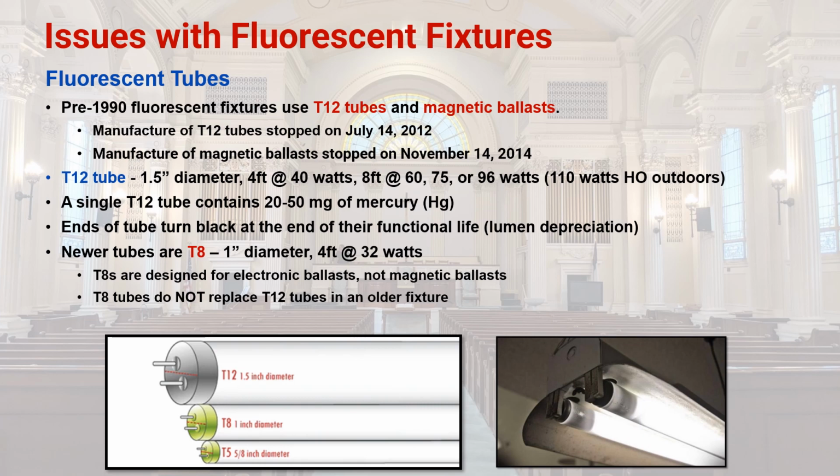Newer tubes since the 1990s are T8, which is 1 inch diameter. A 4-foot tube was traditionally 32 watts. T8s are designed for electronic ballasts, not magnetic ballasts. So do not put T8 tubes in a magnetic ballasted fixture that had T12 tubes before. It overdrives the tube, and I've personally seen people do that. I pull the tubes out, and sometimes the ends are melted, or sometimes there's a hole in the glass because it gets so hot. So do not put T8 tubes in a T12 fixture.